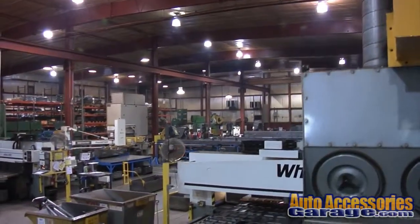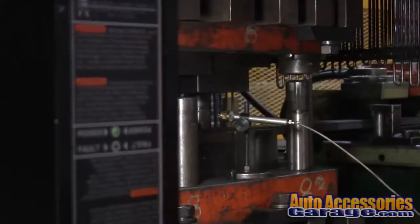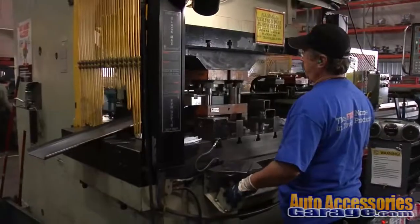Fabrication, we are basically the building blocks of starting a hitch. If you're building a house, you need a strong foundation, and that's what we do here. Basically what we pride ourselves on: accuracy, quality, and efficiency.